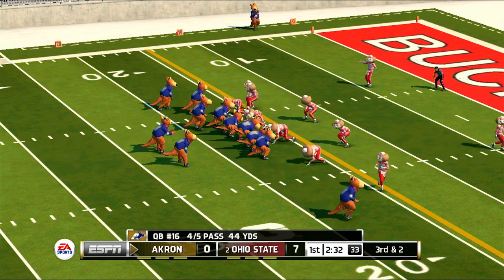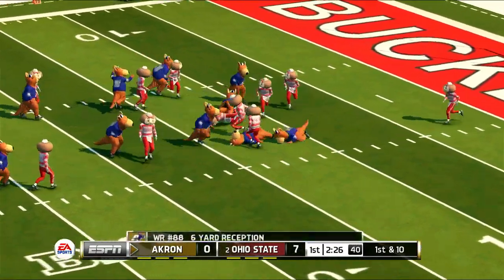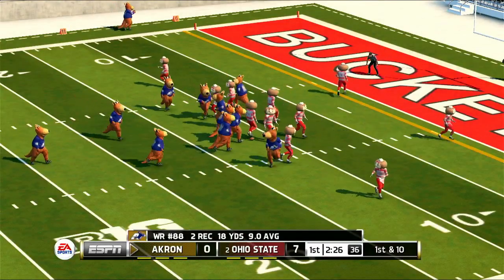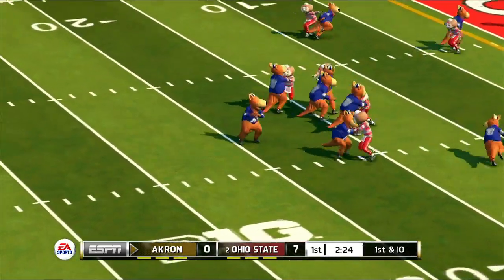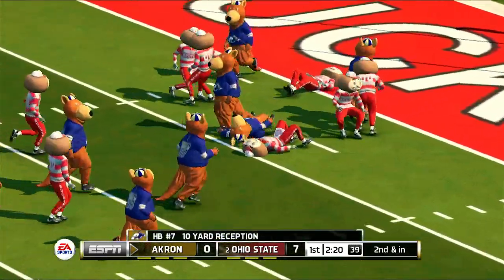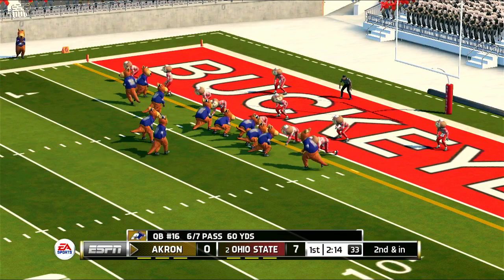One of the top stadiums in the nation. This crowd comes to play themselves. And down he goes at the 11. Number five makes the tackle at the 11. First down. And he's taken down right around the 2-yard line. Gain of 9 yards. That'll make it second and inches.